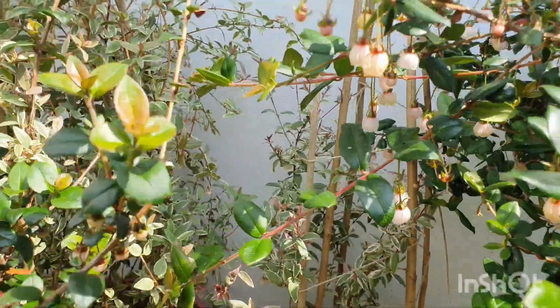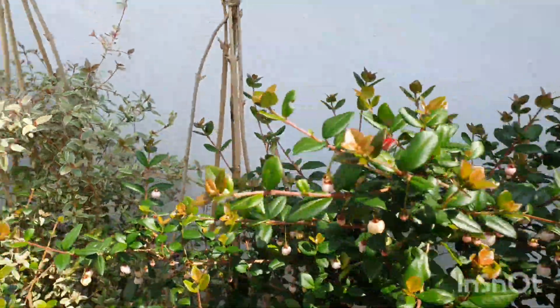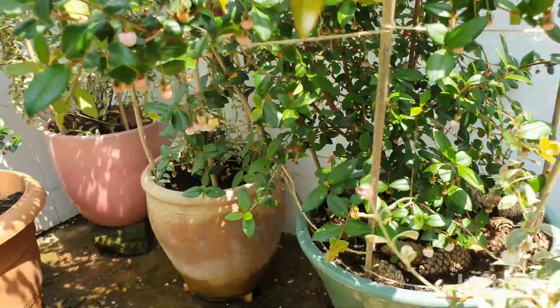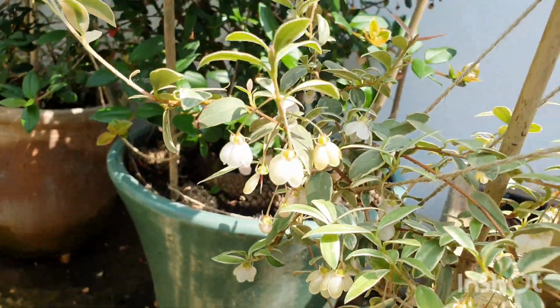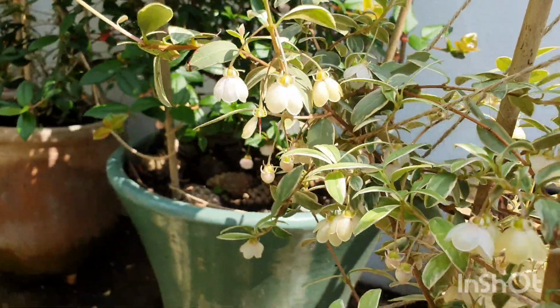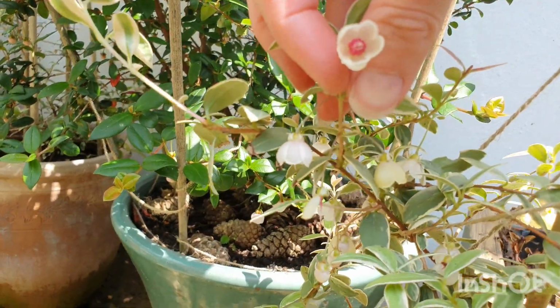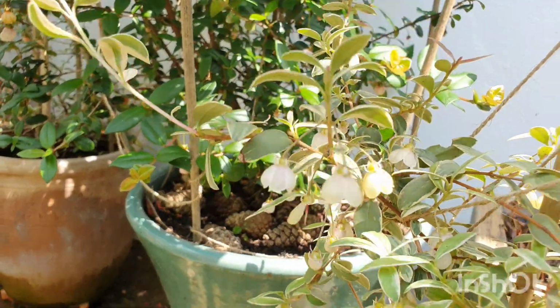I've got a few cuttings down here too. I'll just show you closer on a cutting. It's a bit easier to maneuver around. So the flowers on this cultivar here, called Flambeau, are a bit more translucent, but still pretty. You know, you don't really look at the insides that often, but they're still gorgeous.